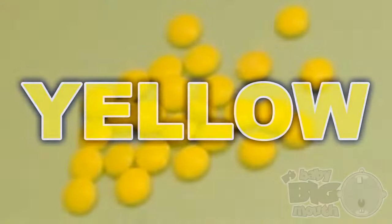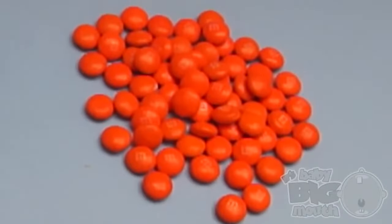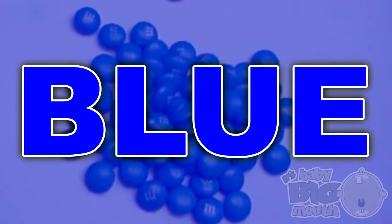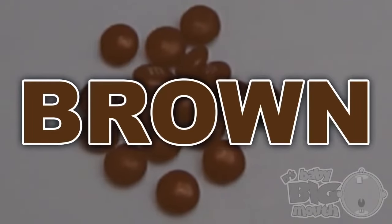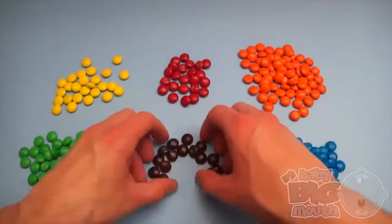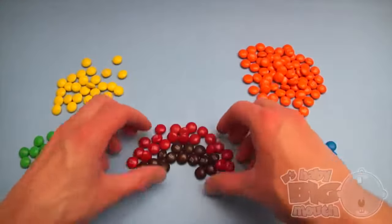Yellow, red, orange, blue, brown, green. All right, it's time. Let's make a candy rainbow!